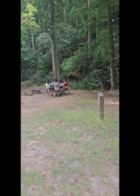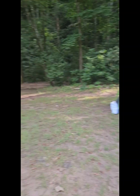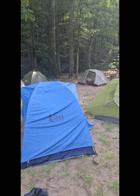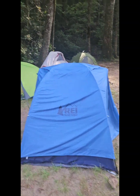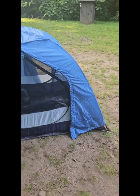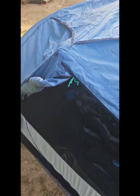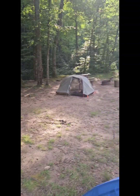So where the ladies are eating, there is a nice cold stream down there. This is site 2 that we're at. We were at site 1 and 2, but we're all kind of on site 1. And we made a circle. This is my REI dome, 2.5 person dome. Right now, I have my bag in there, but it'll get put up. So we're kind of in a circle.